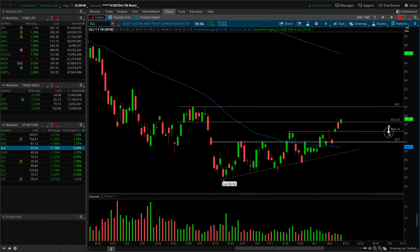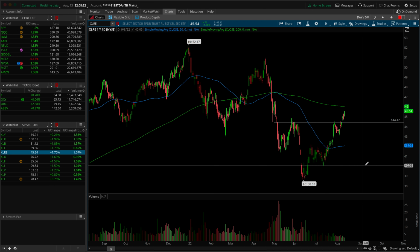On this one, it's got to stay above 58.18, 58 even going forward because it was the prior double top and where we saw a hang up, right? We want to see something like this for pullbacks or just sideways and then higher to catch up. So overall, XLC does strike me as playing nicely and being bullish.